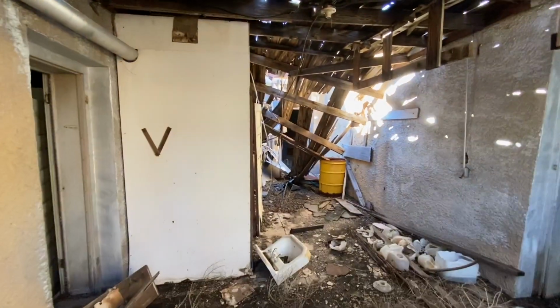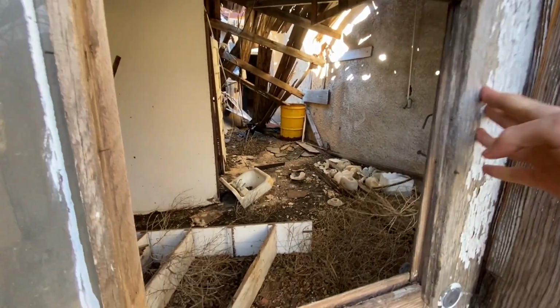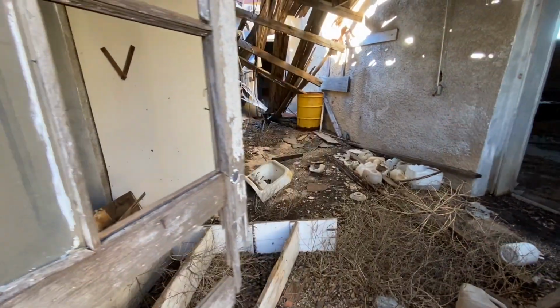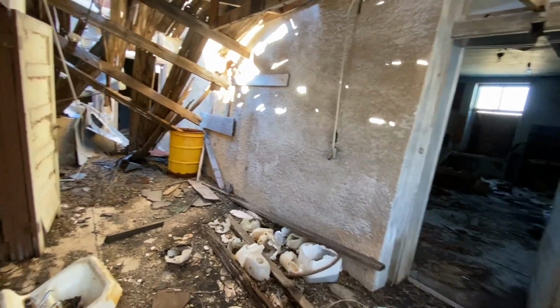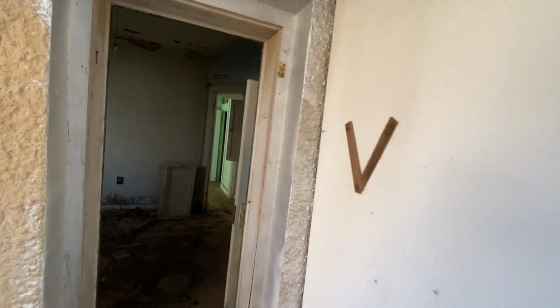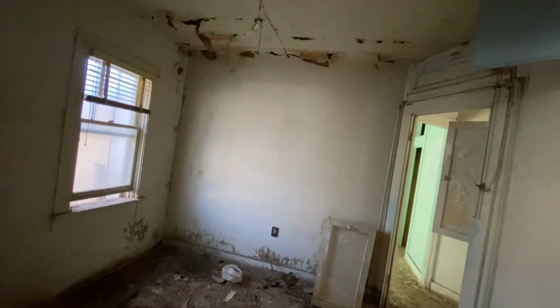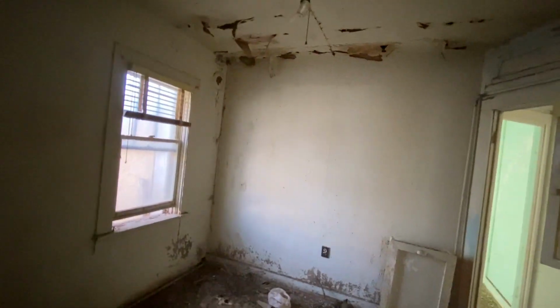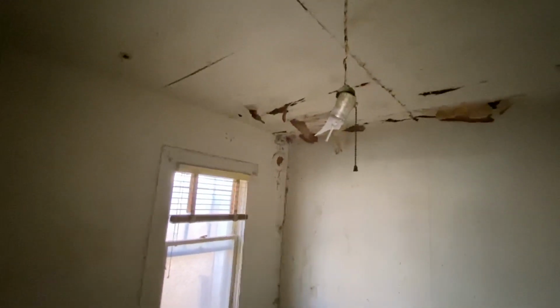So I was thinking maybe I could get into this building through here, but, well, let's see. Actually, the door opens. Start by going this way. I'm gonna stop right here because I want to get a picture of that light bulb.